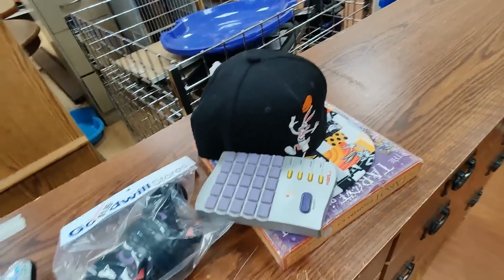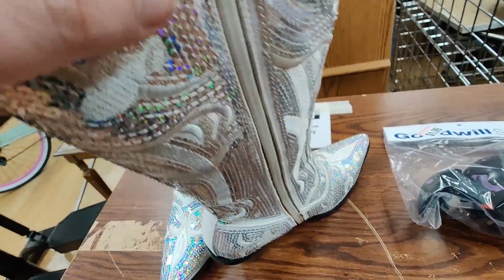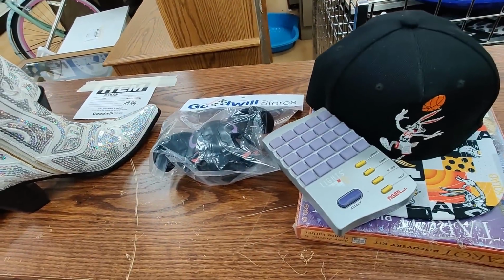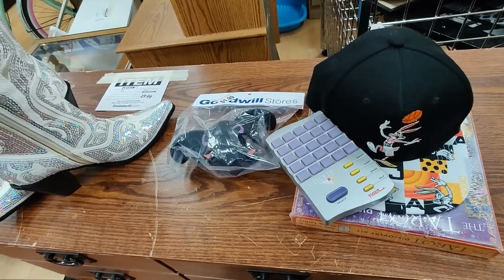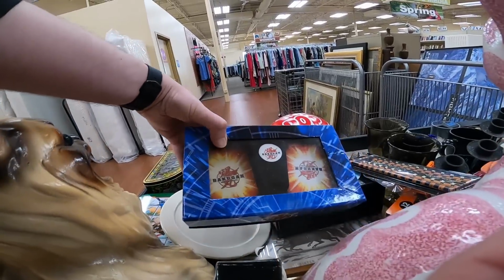So I found some other stuff here. I ended up putting the hat back. It was a newer one, but the boots, those are some good boots, and I did not expect them to be good boots. Of course, I'll be talking about those in the haul later. It's a brand you're going to want to look out for if you don't know about it.